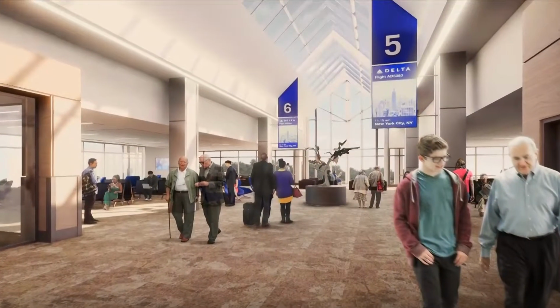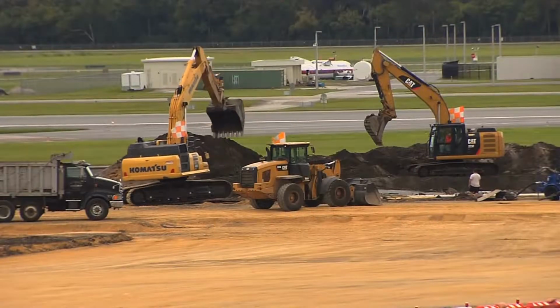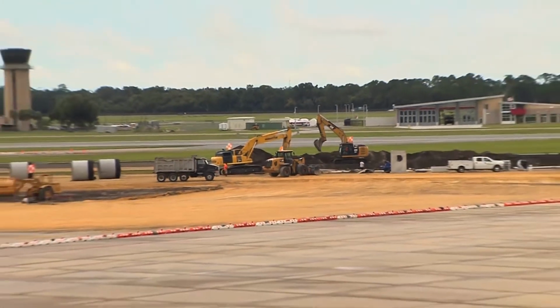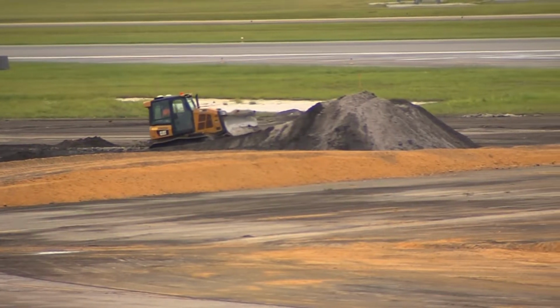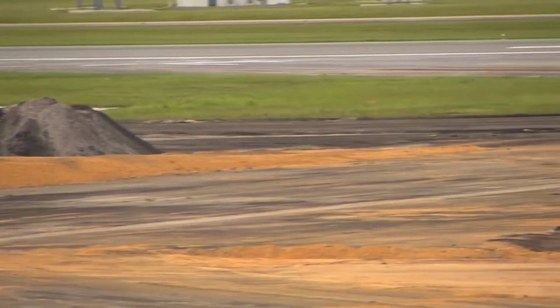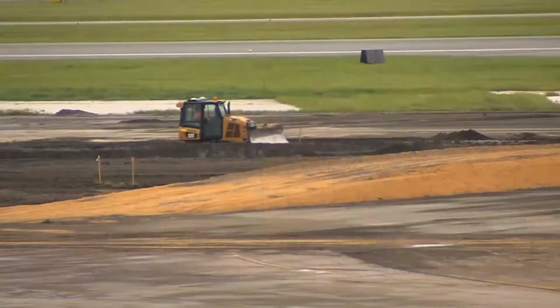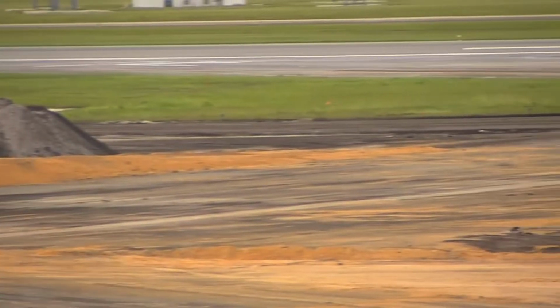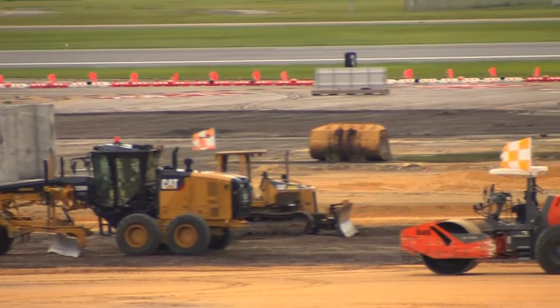In addition to the facility upgrades, a 2-year, $35 million project to rehabilitate Taxiway November, the primary air carrier taxiway, as well as portions of several other taxiways and connectors, began in May of 2018. The Federal Aviation Administration is funding 90% of the project, with the Florida Department of Transportation and the airport splitting the remaining 10%. We're completely rehabilitating, ripping up the pavement, putting it back down.